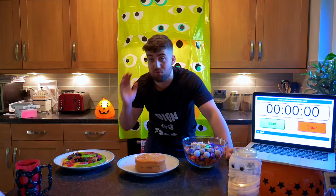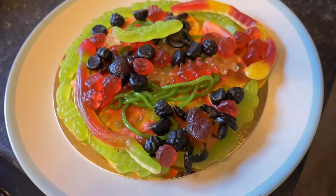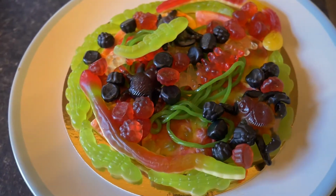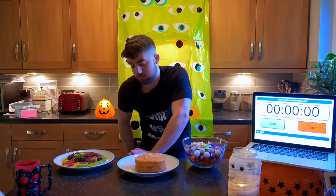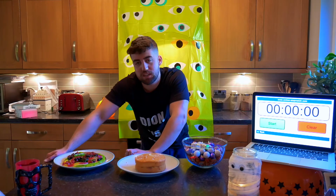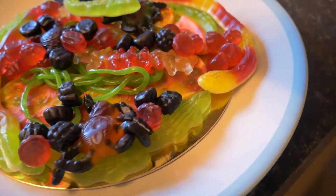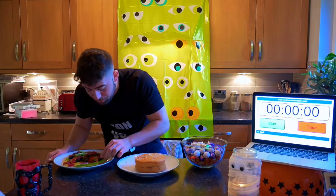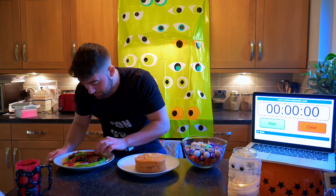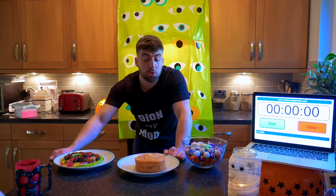What I've got to my right, your guys' left, is a pizza. Now this is meant to be pretty spooky, but I don't know what's so spooky about it because... there's a spider! I'll overlay some clips now of what this spooky pizza looks like. I'm a little bit disappointed because I thought it was going to have a bit more of a buttery biscuit base, but it doesn't even have much of a base. So that's what the spooky pizza looks like.